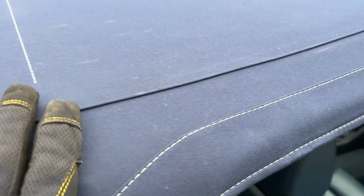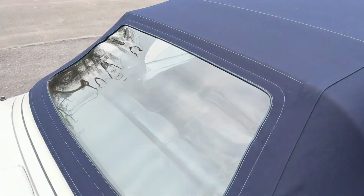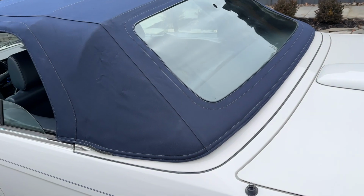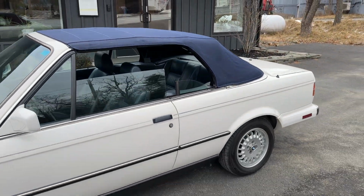The convertible top is in really great original condition. There's a couple little whoopsies here. Looks like where the pinch points are when it folds. Back window is nice, it's clear, it's not too oxidized. See where they're just starting to wear through there, but overall, look at the color combo on this thing. Come on.